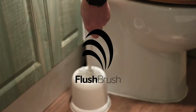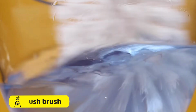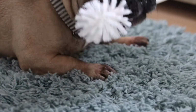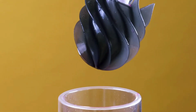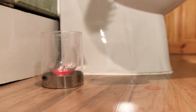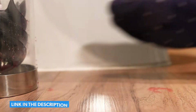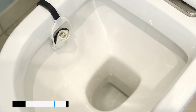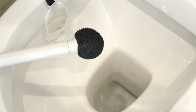Here at Flushbrush, we think the typical toilet brush is in dire need of an upgrade. They really are the most disgusting thing we keep in our homes. Easily accessible to pets and children, they harbour germs and bacteria, and even splash toilet juices on the floor of your bathroom. This really needs to change, and we have the solution. Introducing the Flushbrush.